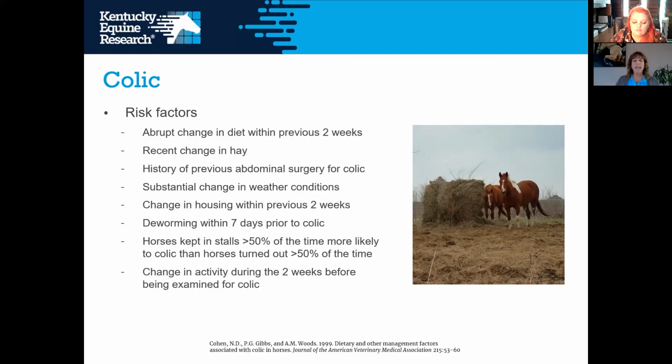So you get a different batch of the same type of hay. One batch was really high quality and the next batch is low quality, or vice versa. Those changes can actually increase the risk of colic in your horse. A history of previous abdominal surgery for colic.